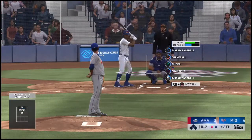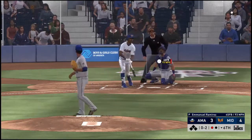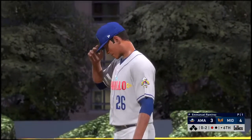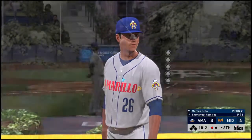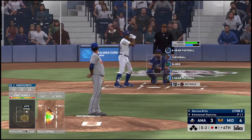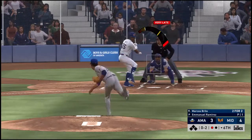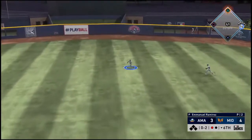Still only 1 out in the inning. Fouled away. Ramirez stands 6'2" and throws from the right side. He throws a four-seam fastball, a curve, a slider, a changeup, and a two-seam fastball. Line drive, and that's a base hit into center field.